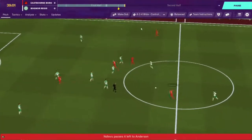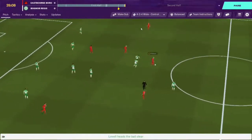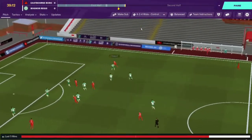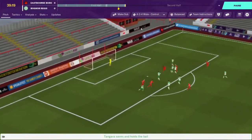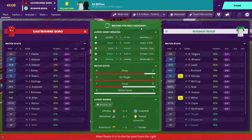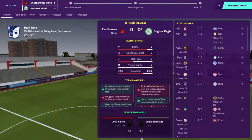Plays it to Dovley. Anderson finds Ben Allen, who tries to find Pollock, but he wasn't quite in the right place. Rawlinson with the ball. Plays it to W. Giddings, and it's straight to the keeper. Second yellow for Bognor. And that is it for the first half.